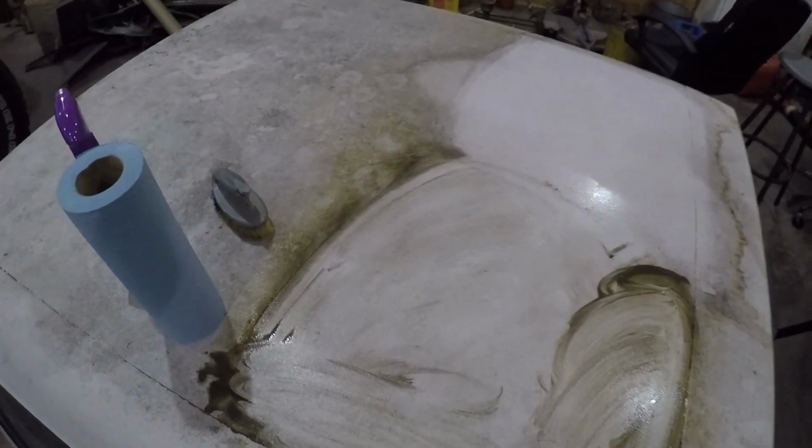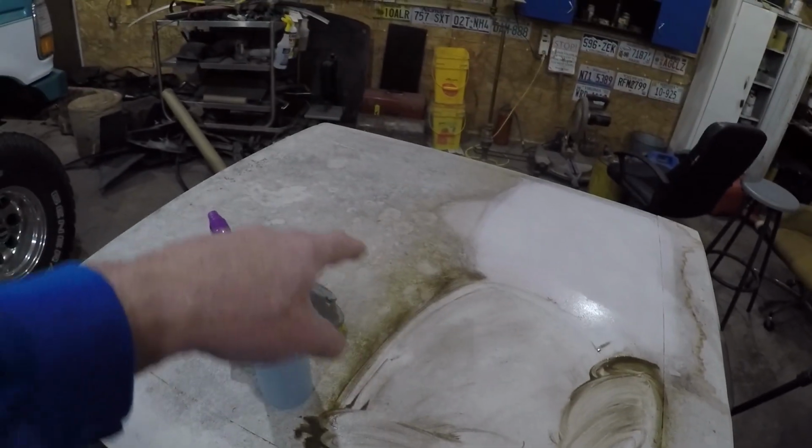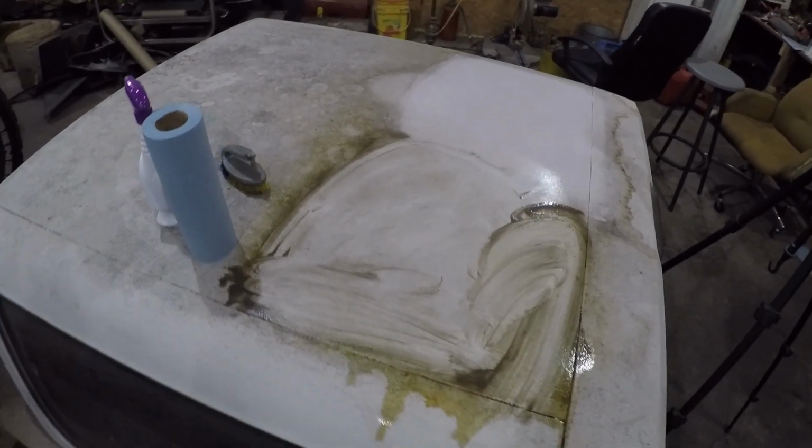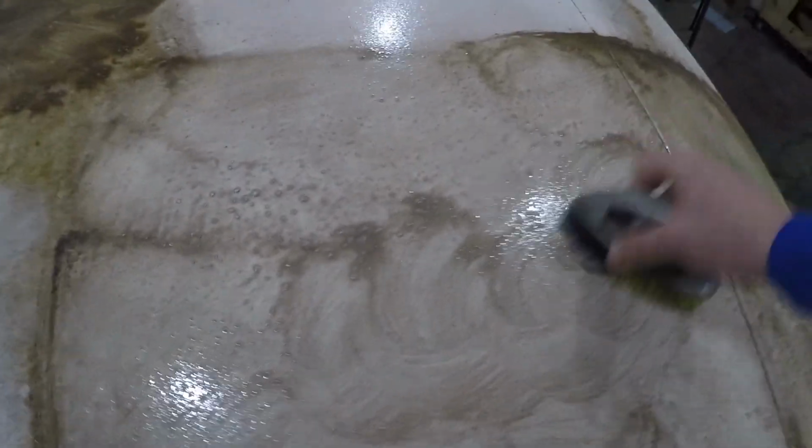But anyway, guys, that's what I'm working on right now. So my battery's almost dead. I'm gonna keep working on this top here, get it all cleaned off, and I'll bring you back in momentarily. I gotta tell you, this is almost as much fun as sanding. You know how much I love to sand.